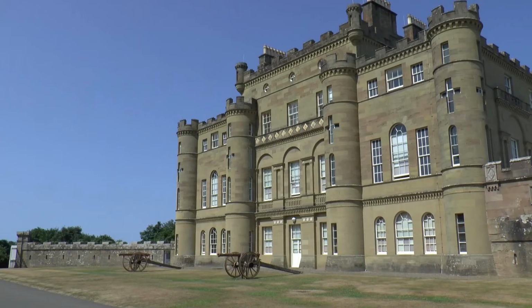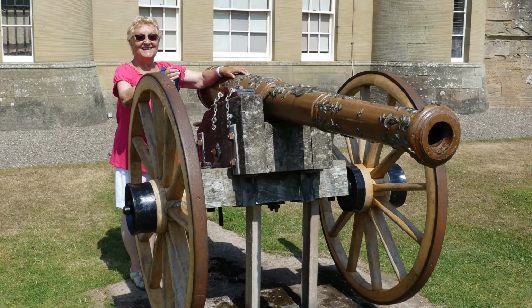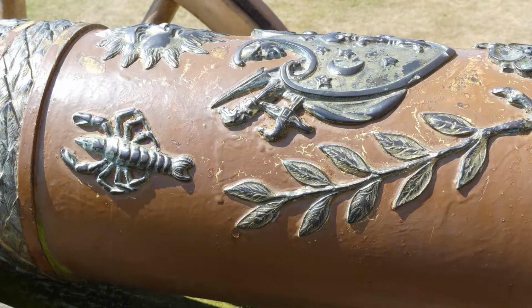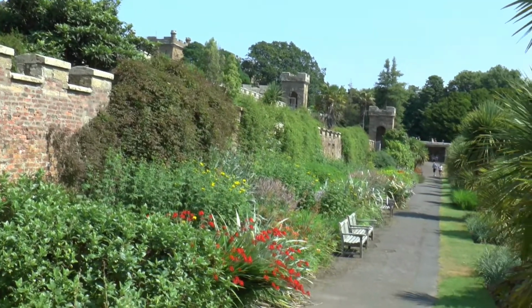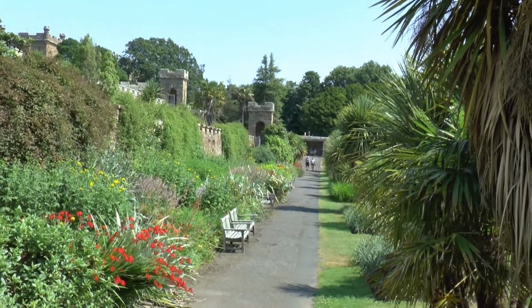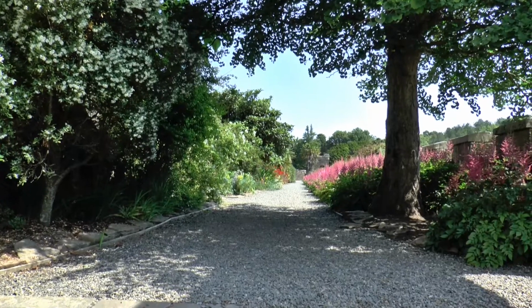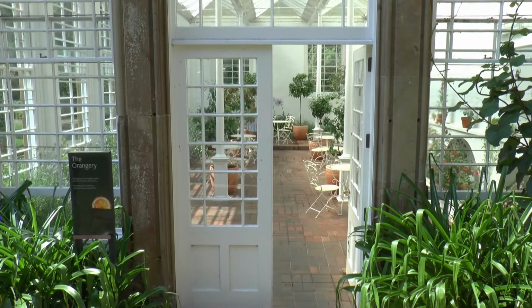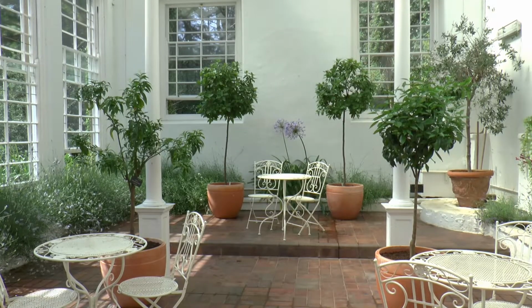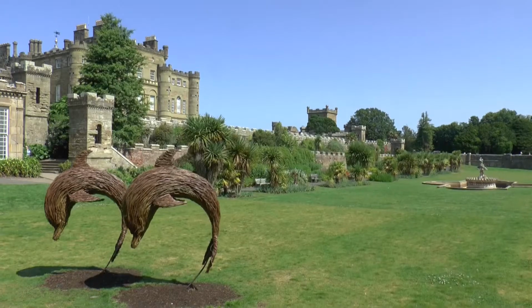On the south terrace there are a couple of cannons which have been there for around 250 years, though they're much older than that. The barrels were made of bronze in the late 1500s, and the brass decoration was added in the early 1700s. A flight of steps leads down to the terrace garden. At one end of the terrace is the orangery. At the bottom of the terrace is Fountain Court, with a couple of wicker dolphins, which rock when touched.